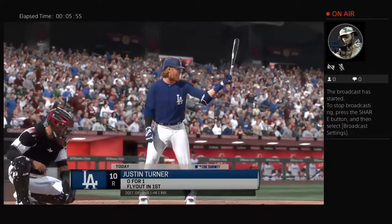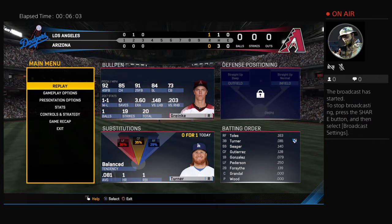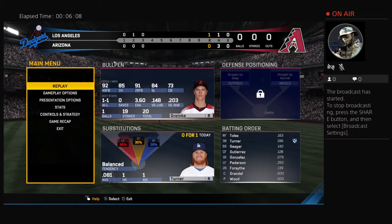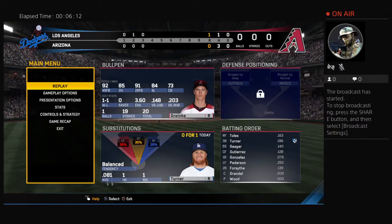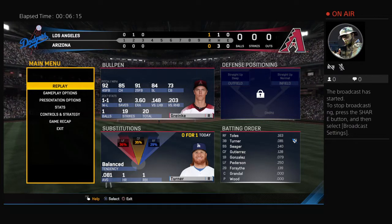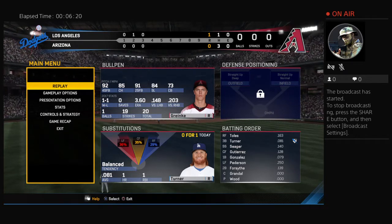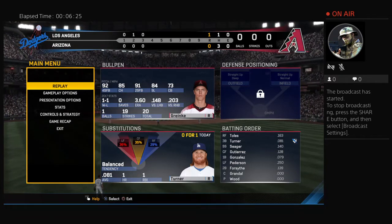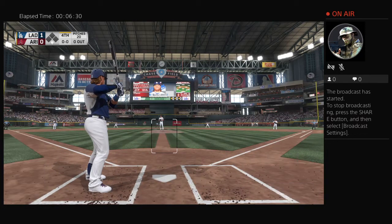Digging in for his second at-bat, just Turner. He'll try to get it going here to begin the 4th. Justin Turner.